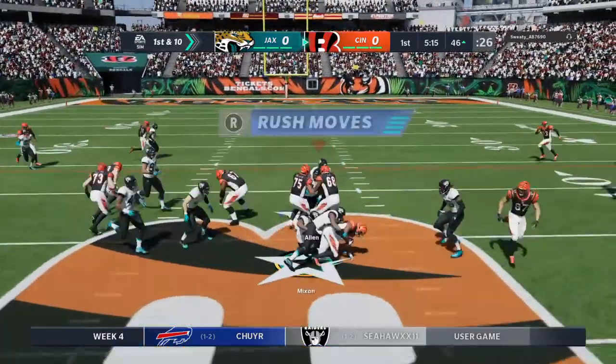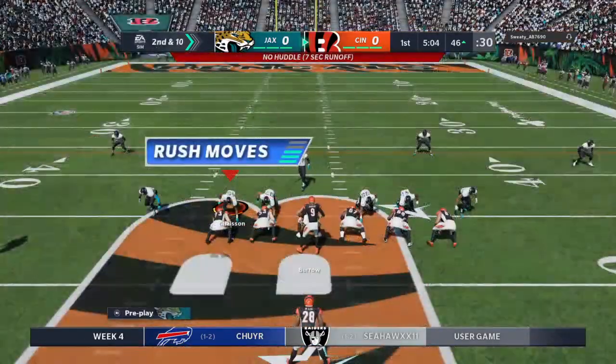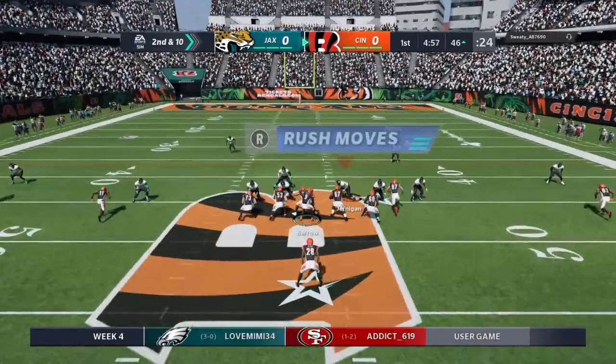Back to Mixon on 1st down. And he stopped immediately there. Joe Mixon on the carry. Miles Jack there to make the tackle right at the line of scrimmage. No gain on the play. Brings up 2nd and 10.